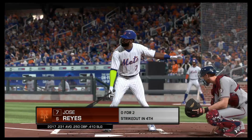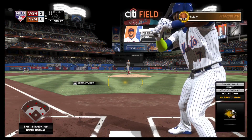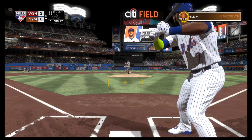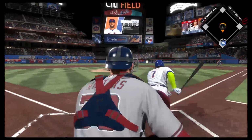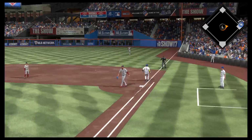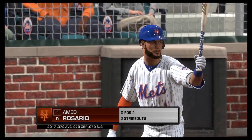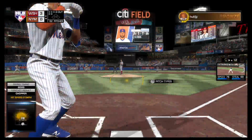Ready for another chance? Jose Reyes. He comes in 0 for 2 thus far. First pitch coming. Here it is. A little bouncer. And the leadoff man in the inning will get the job done here. It's an infield single.